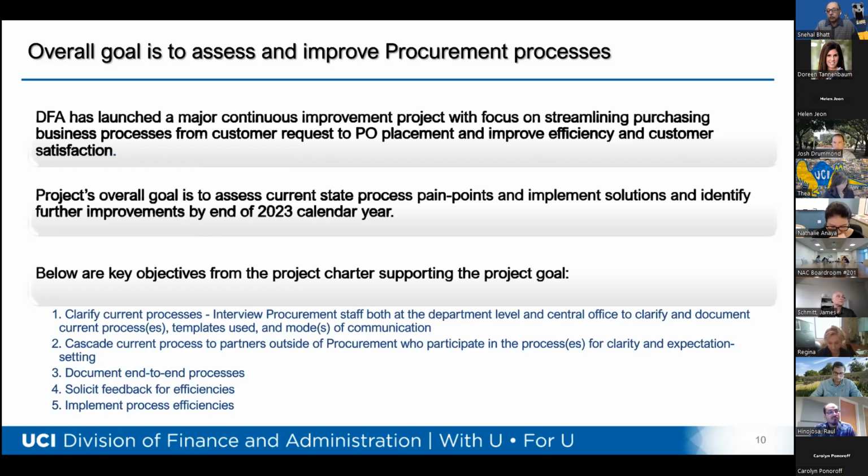And this is upon the request by our CFO and Vice Chancellor, Mary Lou, who has consistently been hearing complaints about procurement process being slow, things taking long. And so she tasked us to take a look at our processes and see what we can do to improve them and reduce the pain points. So this is a continuous improvement project, obviously, trying to streamline the purchasing business processes and help expedite the reviews.